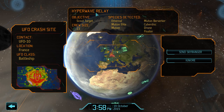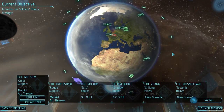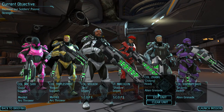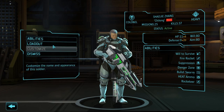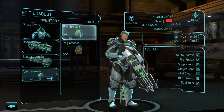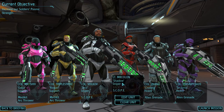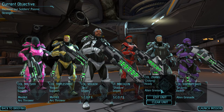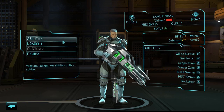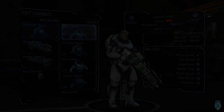Alright, so we got this massive mission. Oh yeah, I'm looking forward to this one. I'm debating actually putting something else on these guys, because maybe they don't need alien grenades. Whatever, we'll keep it on them anyways. I was thinking about giving them chitin armor so they get a bit more HP. Oh, yes, one of the things I'm definitely doing today is stop this.